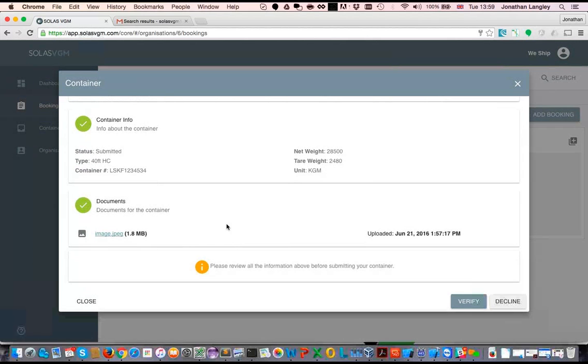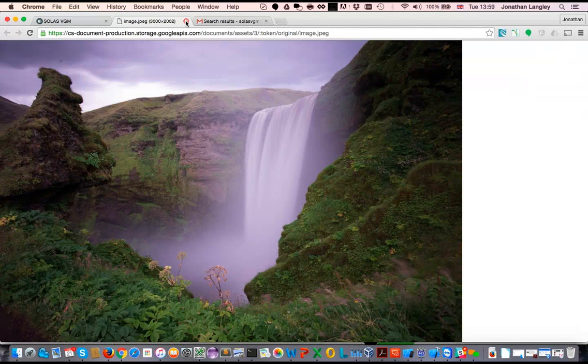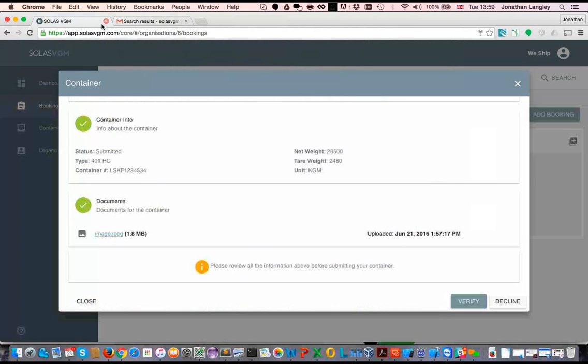If we want to see the image, so let's say they uploaded the weighbridge ticket, it gives you the opportunity to have a look at that image, or it might be a document or whatever it might be. And then you get the option to verify or decline that particular submission.